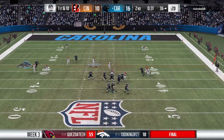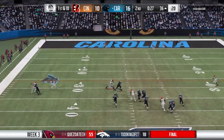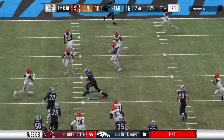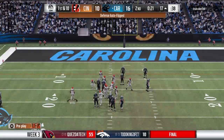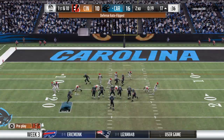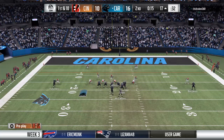Now a play fake here on first down. Dancing to his left. And inside the 20 before he's brought down. The coverage may be too good that time as he breaks away for 19 with his legs and a first down.